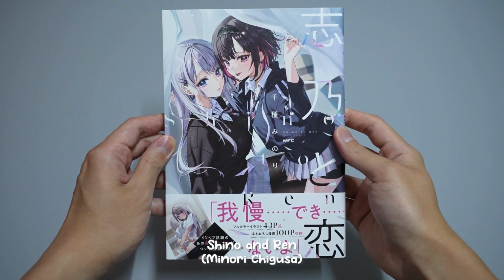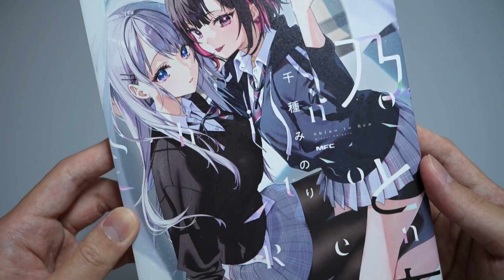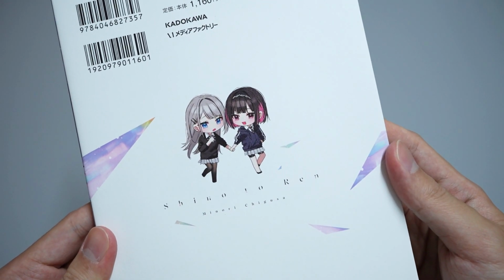Next up, we have a one-shot manga called Shino and Ren. This is not a manga you see me pick up every day. It is a yuri manga between 2 girls. Shino on the left is quiet and Ren on the right is active and boyish. It kinda reminds me of Chisato and Takina from Lycoris Recoil.